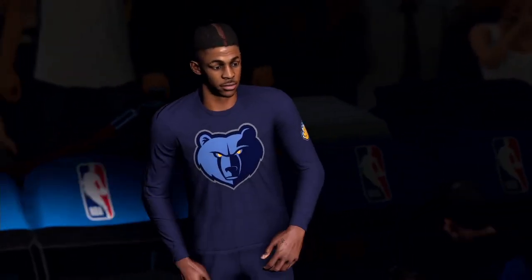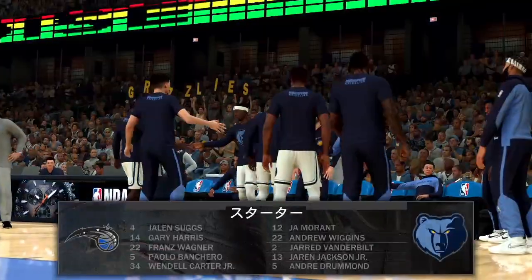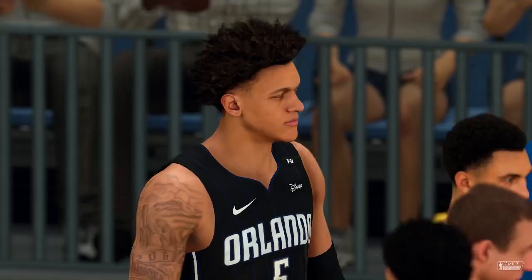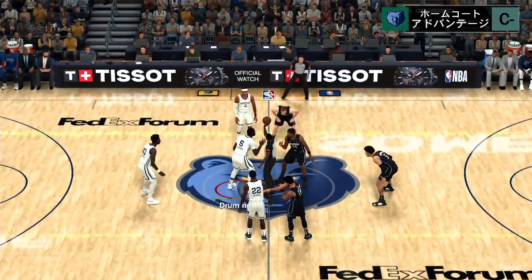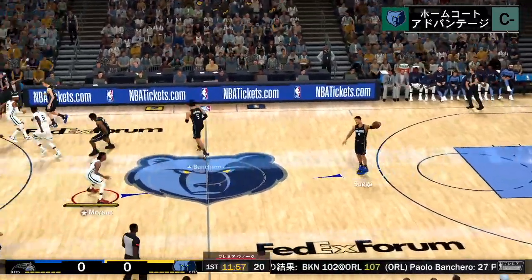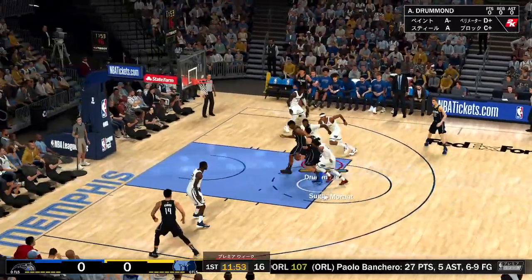And the player introductions are wrapped up. The starting fives for both teams. Welcome, everyone. Thanks for tuning in. A look at the Magic starting group. Underneath, in the post, it's Banchero and Carter Jr. Filling the perimeter slots, it's Harris and Wagner. And it's Suggs in at the 1. And for Memphis, Morant is out there with Wiggins. Then there's Andre Drummond. Then it's Jaren Jackson. And it's Vanderbilt in at the small forward position.